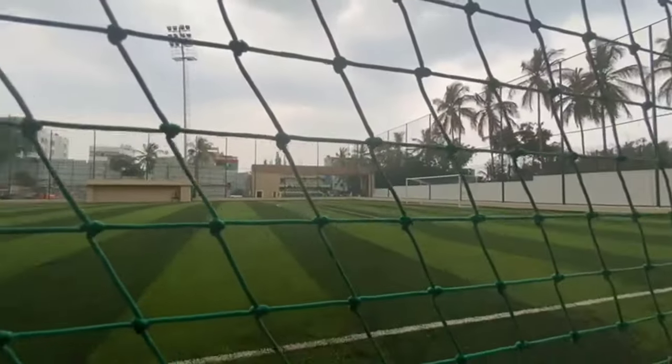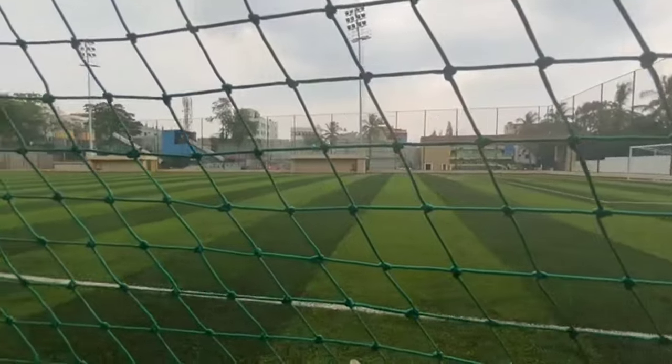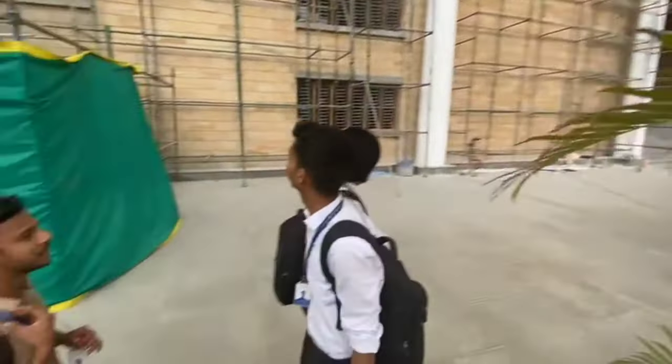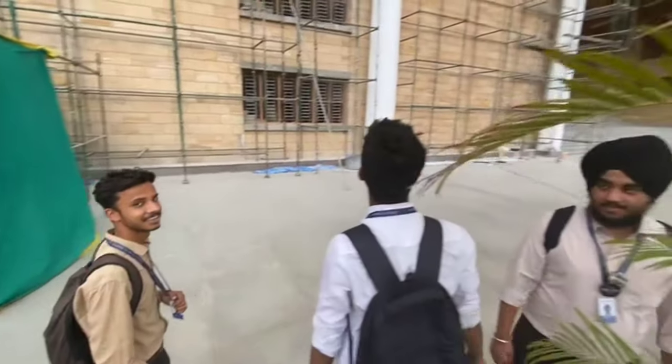Okay, now I'll show you the football turf. Yes, the picture that most of us have seen on the official site, that exciting part, football, games. Okay, so this is our turf.